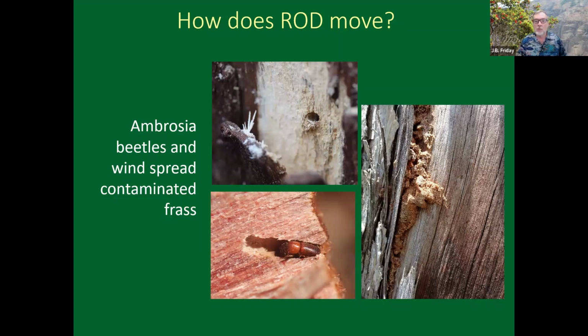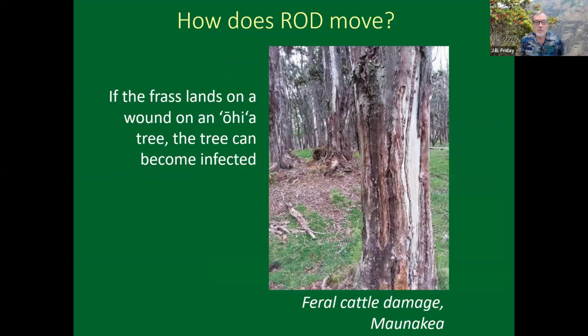The fungus is inside the wood, but if you're a beetle and you drill a hole in the wood, then you release sawdust that is full of fungal spores. And we know from experiments in the greenhouse, if you take that fungal spore laden sawdust and you put it on an injury on a seedling, then you're going to get an infected seedling. So in the forest, where you have a forest such as this here, this is the same place that I showed you in that landscape there earlier, there are a lot of feral cattle stripping the trees. If you're in a forest like that, and there's this spore-laden frass blowing around and it lands on a fresh wound, it can infect the tree.